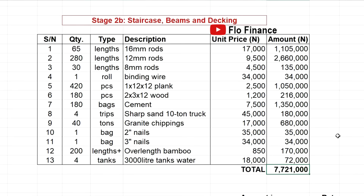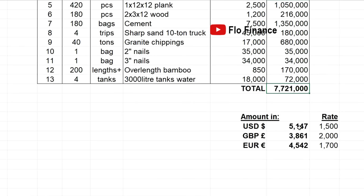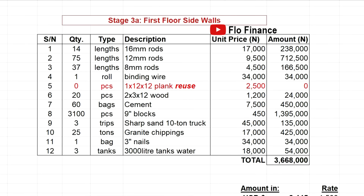7.7 million naira for the staircase, beams, and deckings. And that brings us to these amounts in foreign currency: USD, British pounds, euros. And then we move to stage 3. Again, I'm dividing stage 3 into sub stages.